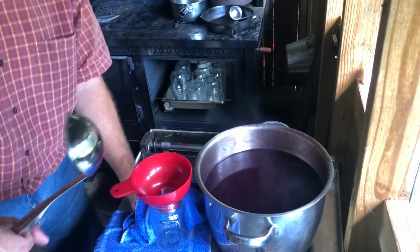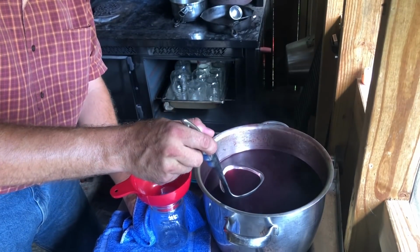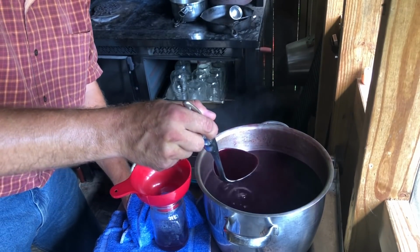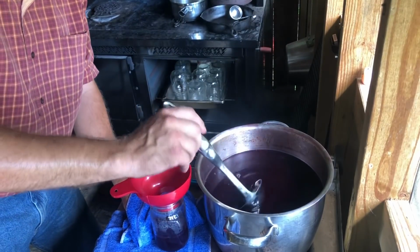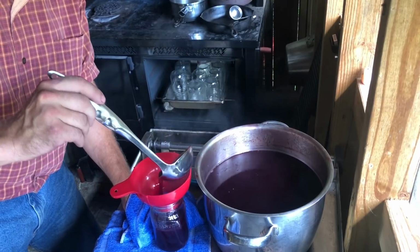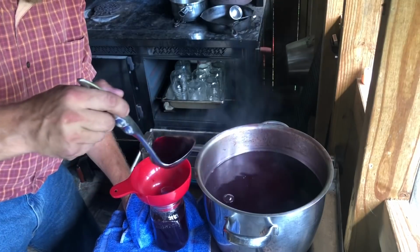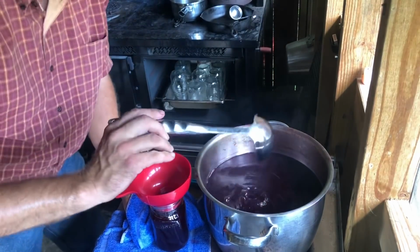Caleb, run in and get one of them rings. You can get a bunch if you want. All right, we're just gonna pour this hot juice down in this hot jar. We should have about 11 or 12 of these jars full by the time we're done. I don't like to take them up real full. I'd say about right there.